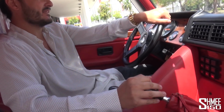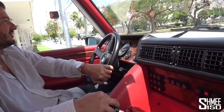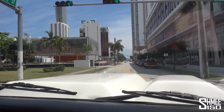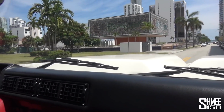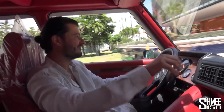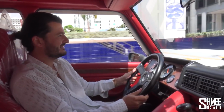It's dogleg first? Dogleg first, and here we go. With that Lambo soundtrack. And you can see it's not terribly quick, but it sounds great. Oh yeah.